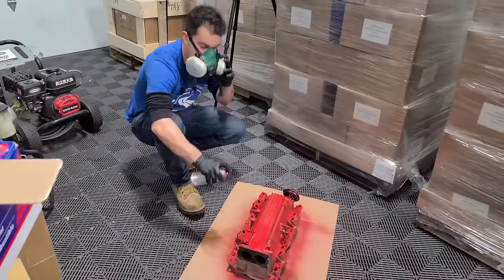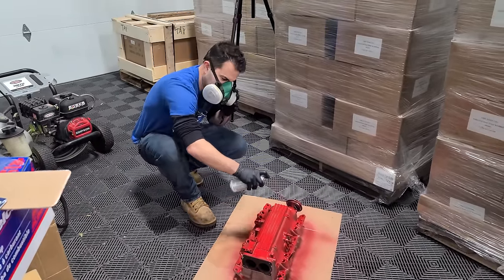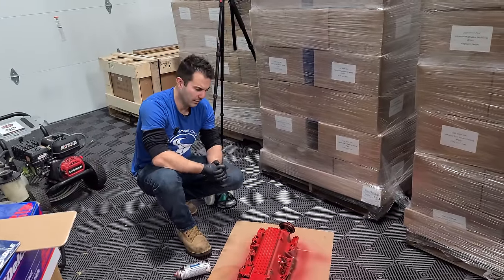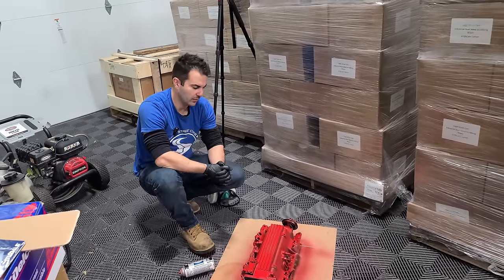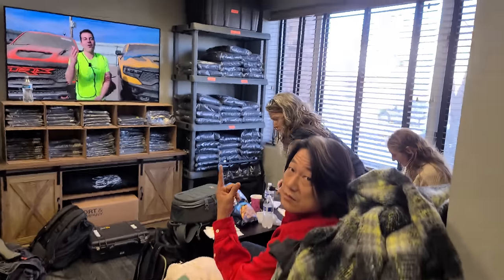Oh, I totally forgot to get a thumbnail with Sung and the red intake. So I'm painting the original intake red for the thumbnail. It's TV movie magic, people. There you go. There's our thumbnail intake if you were wondering why it looks bad. This is really bad. I love this. Bloopers, bloopers, bloopers.